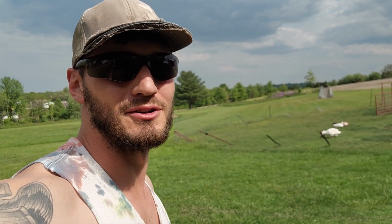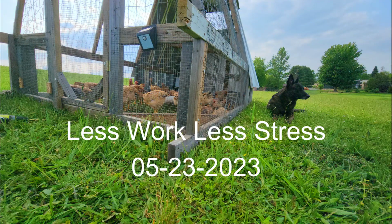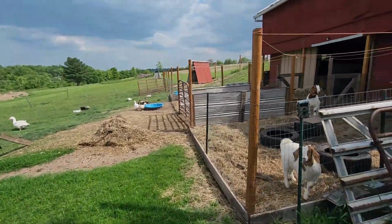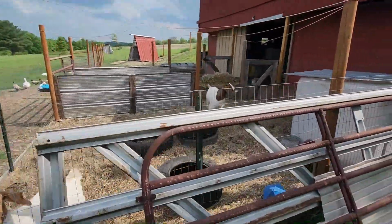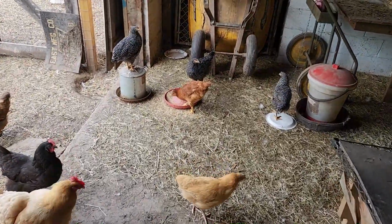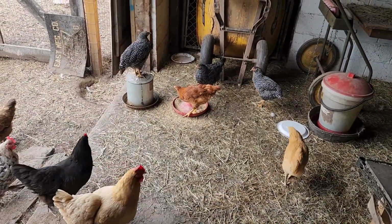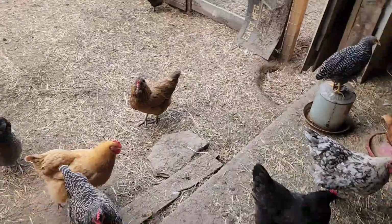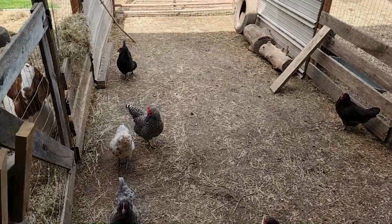Today I'm heading up to the barn to do some upgrades on the chicken tractor. Hey goats, ducks, how y'all doing? Hey survivors, y'all hanging out together? Yeah, you're all sticking together, being good. Hey chickens. We got you all closed up in here, huh?